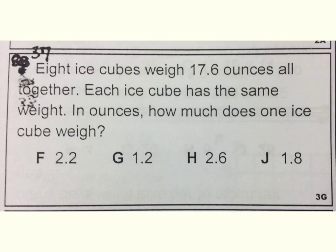Number 37. 8 ice cubes weigh 17 6/10 ounces all together. Each ice cube has the same weight. In ounces, how much does 1 ice cube weigh?